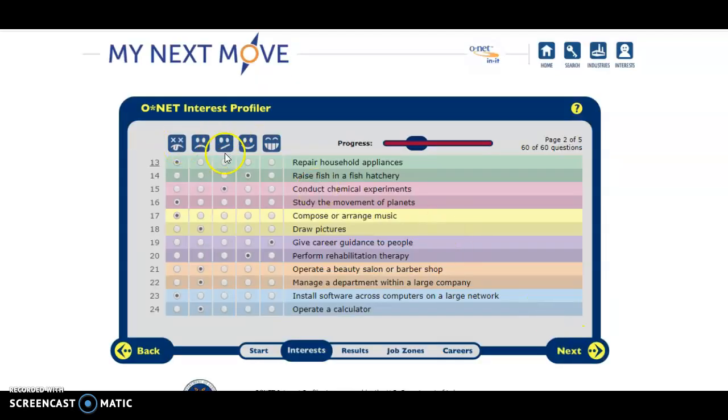Just so that you know how to answer this, where it says repair household appliances, that sounds like the worst thing ever to me. To you, that might be interesting. So I put the angry, sad face, strongly dislike. Then this would be dislike. This one, you're not really sure. You like it, or you're super hyped about it, okay? So that's how you answer each of the questions.